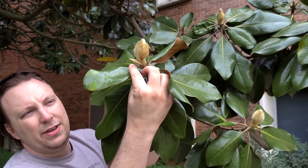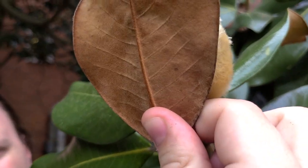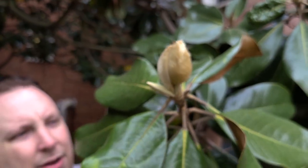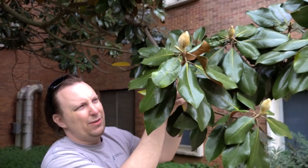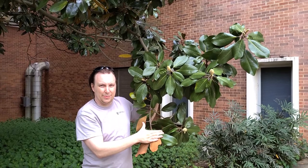Oh, and here looking at the leaves, you can see it has this brown velvety backside. That also indicates it being a Magnolia grandiflora. So you can see these have big, simple, unlobed leaves with a smooth margin. And if you're able to see the arrangement, these have an alternate arrangement.